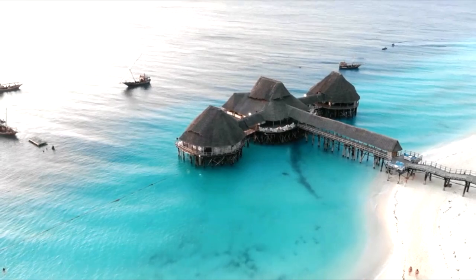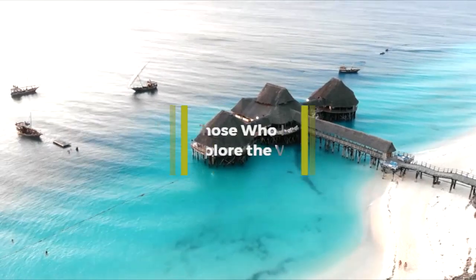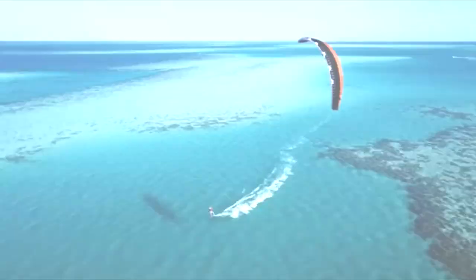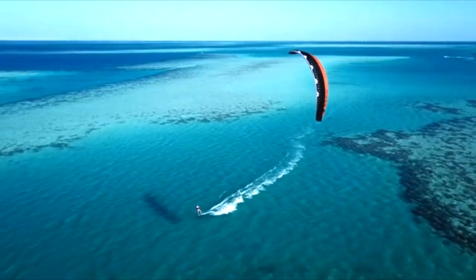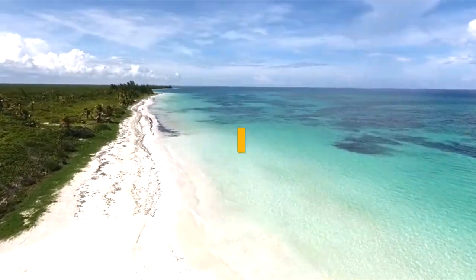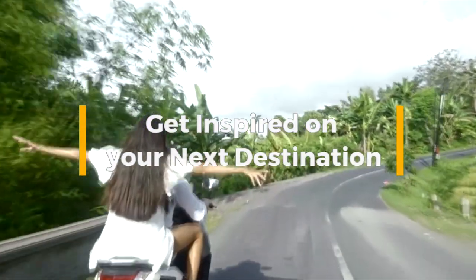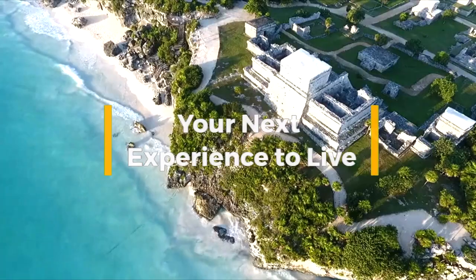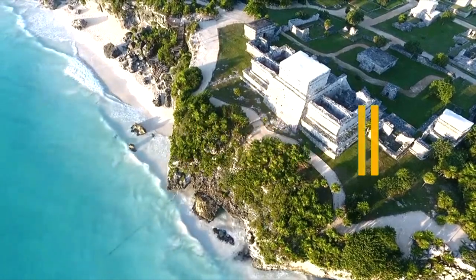For those who love adventure without ever stopping, for those who love to explore the world alone or in company, for the curious, for wild people who love nature, for those who love to travel with their love. Discover this fabulous world of travel too. Daydream and get inspired on your next destination. Whether it is near or far, it will be your next experience to live.